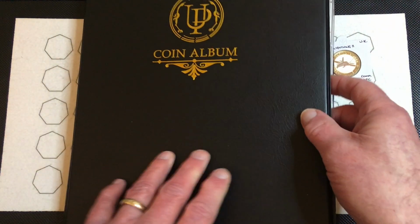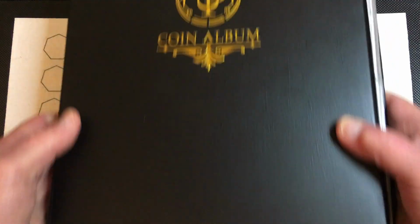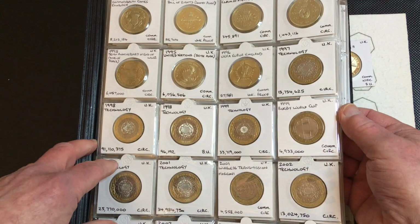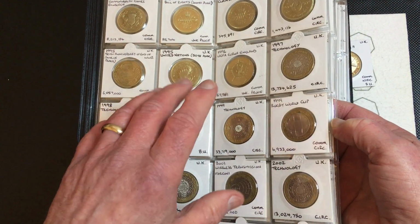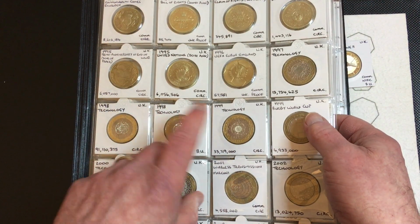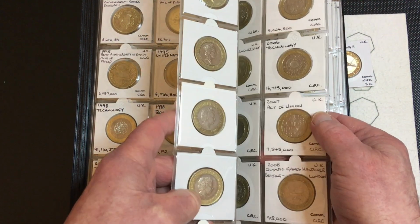And just bringing in my coin album. By the way, I got these from Amazon. The Uncle Paul coin albums, that's what they're called. You can just search for that. So I've got about 5 or 6 of these. I've got some with £2. I think there's 20 pences in the back of this one. I've got a couple for 50 pences. I've got one for 5s and 10 pences, one for pennies and 2s, etc.